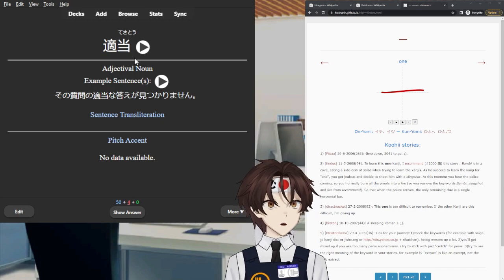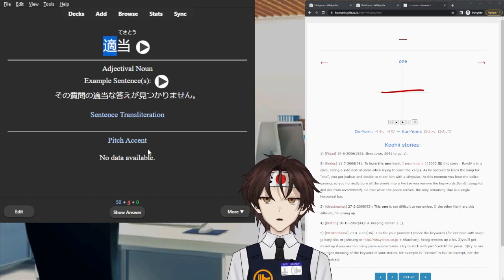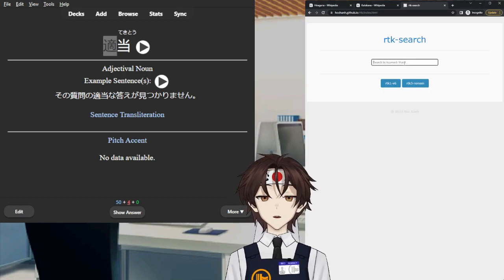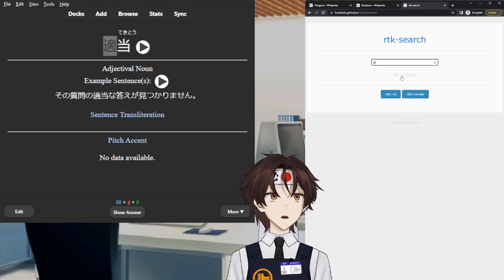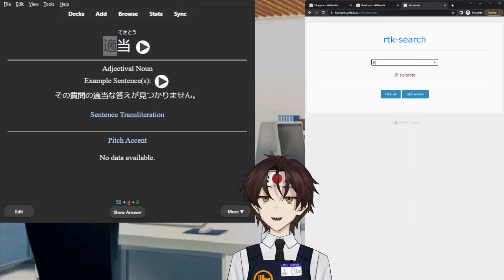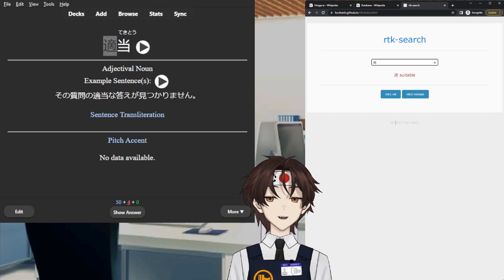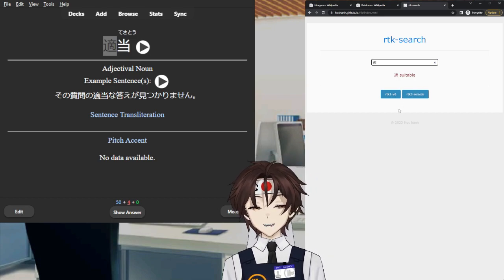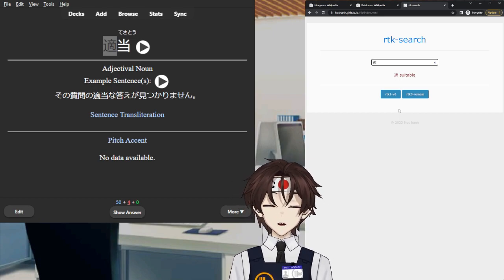So what we're going to do here, we're going to grab this kanji, this character here, go back to the RTK search, read what the kanji means, and just memorize this. Unfortunately, that's what you do with learning languages. You have to memorize these characters. And what's fun? I'm going to use the word fun here.